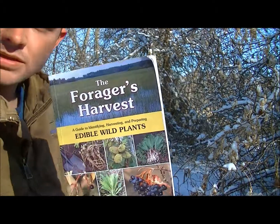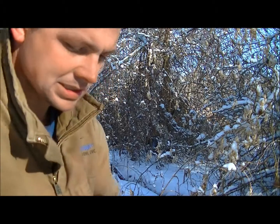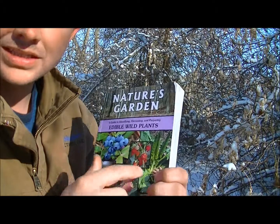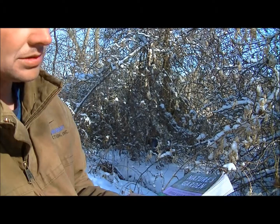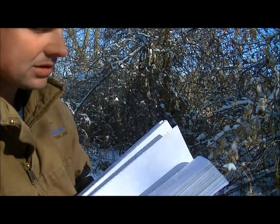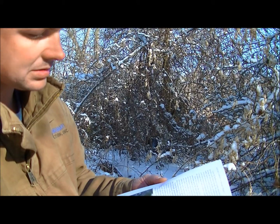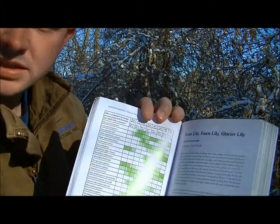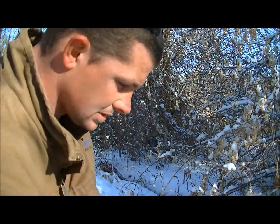Anyway, the Forager's Harvest. I highly recommend this book, and basically as a companion book, Nature's Garden. I mean, to give you an idea, in this book alone right here, it has 50 pages just on acorns. And it goes in great detail on how to process them, how to cook this stuff, the different seasons for the different plants, like this right here, of when to expect it. It's got a nice chart there. Great books, really good books.